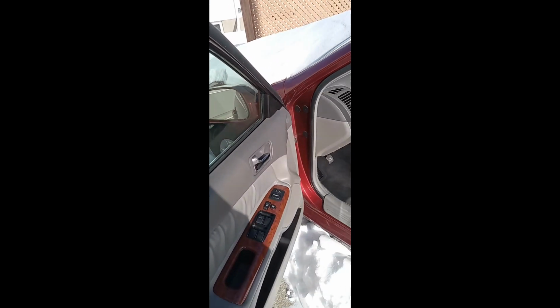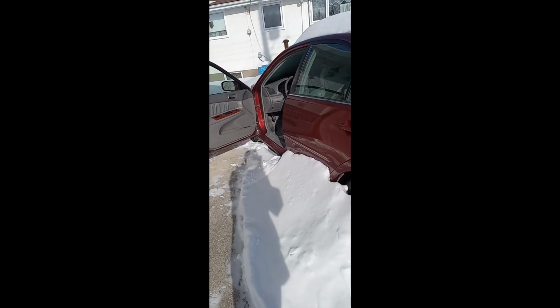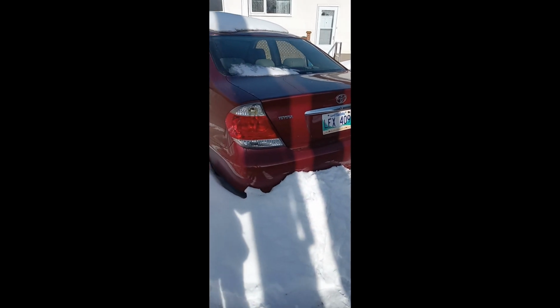50K factory. Ooh, can smell the exhaust. Oh, let's get out of here. Fired right up, look at that. Now, I do have fuel stabilizer in here. There we go. I'm going to let this thing run for a while.